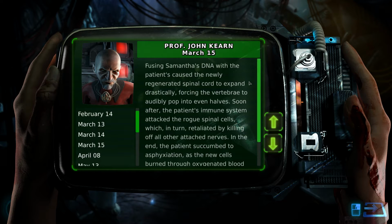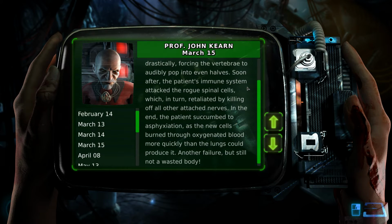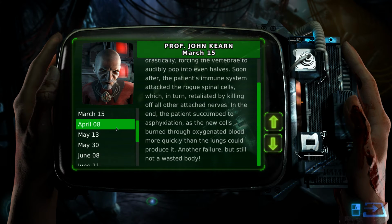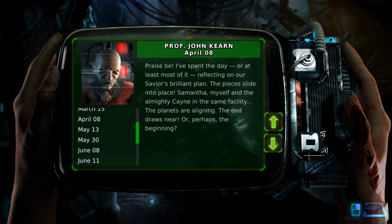Fusing Samantha's DNA with the patient's caused the newly regenerated spinal cord to expand drastically, forcing the vertebrae to audibly pop into even halves. Soon after, the patient's immune system attacked the rogue spinal cells, which in turn retaliated by killing off all other attached nerves. In the end, the patient succumbed to asphyxiation as the new cells burned through oxygenated blood more quickly than the lungs could produce it. Another failure, but still not a wasted body.